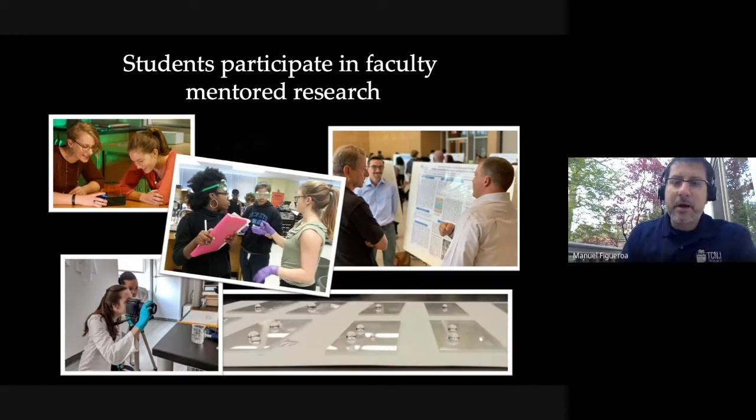At the bottom here are some of my students, and we're working on a project on hydrophobic surfaces. They make those coatings to see if we can get things to not stick to surfaces. There's a lot of applications there, and students can take that into the classroom after they leave.